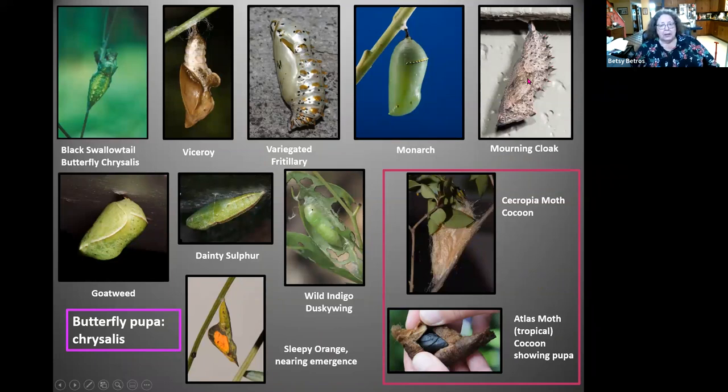And butterflies, like I think I already said, these are usually called chrysalises. This is a chrysalis. It's also a pupa. And normally the term chrysalis just applies to butterflies, and a moth is just a larva, but people get it interchanged and it's really not the end of the world. But there are a lot of fascinating shapes and colors.